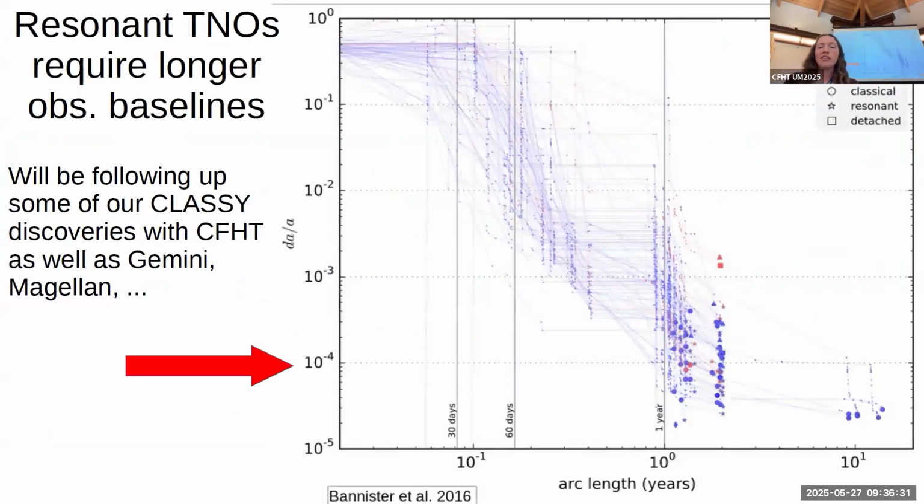So the question was about the uncertainties on the orbit in order to diagnose resonance. This plot shows that for this 10-to-1, for example, we really had to get down to this 10 to the -4 limit in semi-major axis. Semi-major axis uncertainty divided by semi-major axis is how we measure it. So we really had to get way down here.